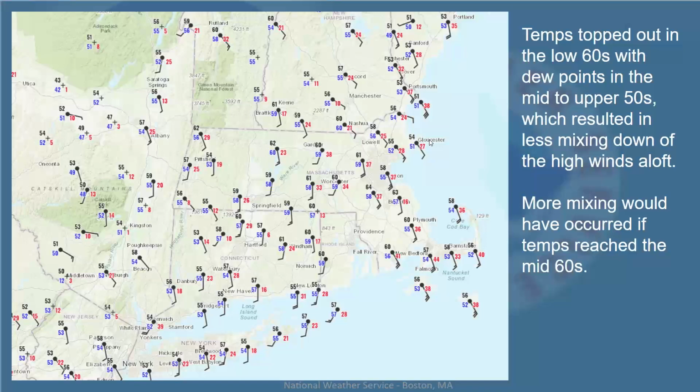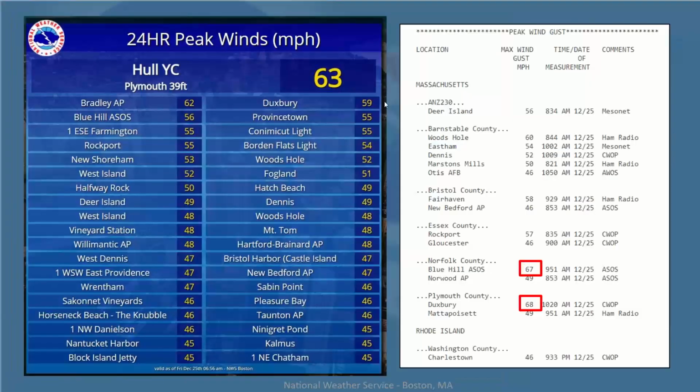Across the interior, temperatures did warm into the low 60s, even 64 there in Norwood, which resulted in less mixing, certainly in these areas where it was 60 or 62, a little bit more mixing down here, but really not seeing widespread mid 60s, which would have brought much more wind down and would have resulted in much more wind damage across the region. This is just a quick look at some of the reports we had.